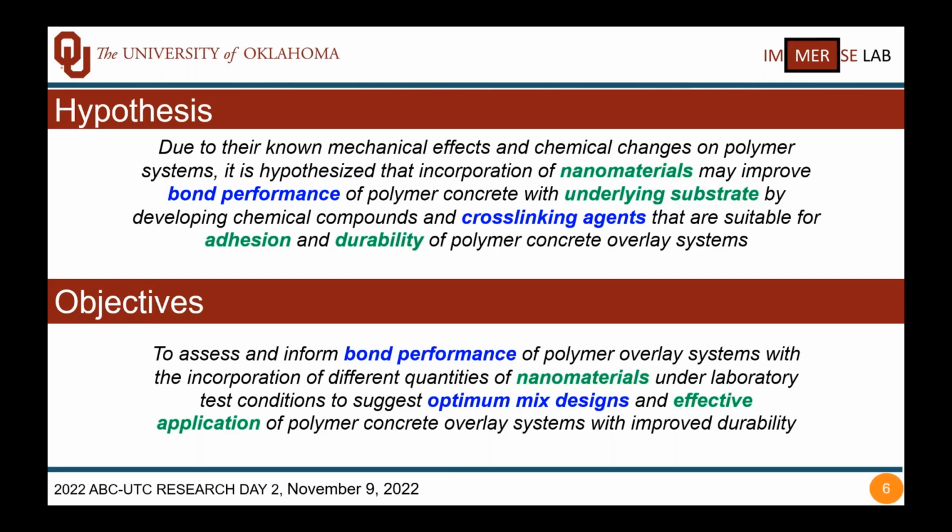To suggest optimum mix designs and effective application is also an objective of the study, because eventually we want to be able to use this solution of polymer that can be added to the hardener, and polymerization can happen along with the substrate concrete that is there and improve its bond performance.